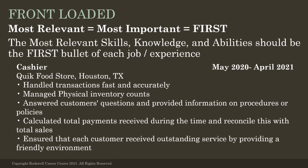And so again, when you're looking at the resume and we talk about it being front loaded, you'll want the most relevant thing that you did to be the most important thing for what you want to do next. And so it should be first. And so list those most relevant skills, knowledge, and abilities, what in HR we call KSAs, as the first bullet of each new job or experience as you're going backwards. So handle transactions fast and accurately. We'll play with that wording a little bit.